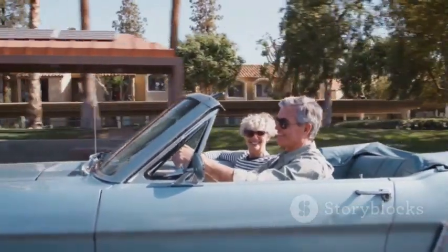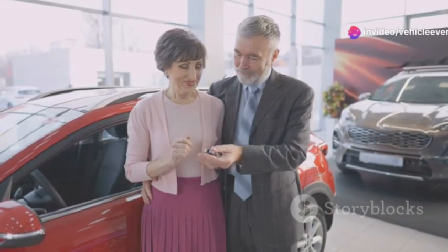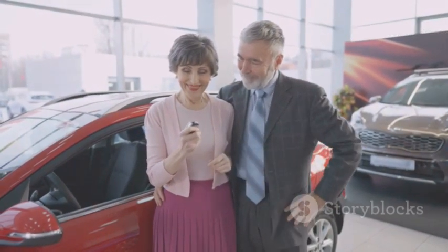Take your time, explore your options, and don't hesitate to involve family or friends in the decision-making process. Test drives and online reviews can also help you find the perfect fit.